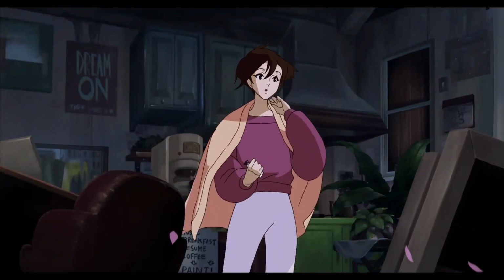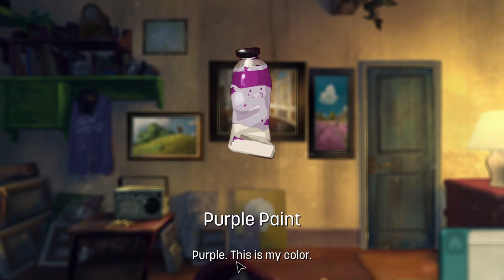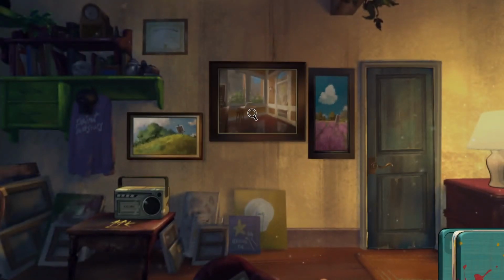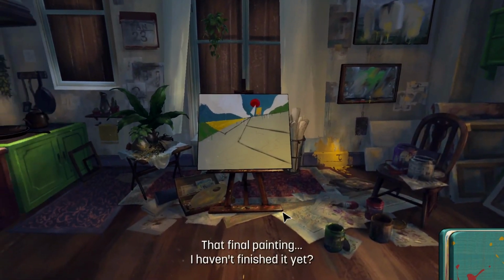Okay, we're back. Purple paint. This is my color. Oh, it's my color too. I love purple. Oh yeah, those were the three paintings. Okay.